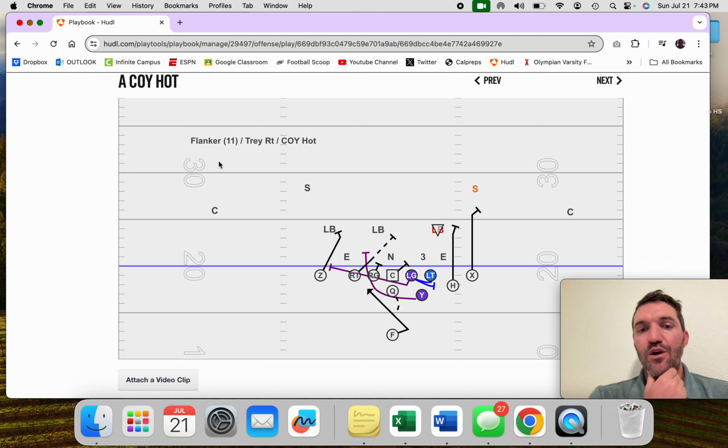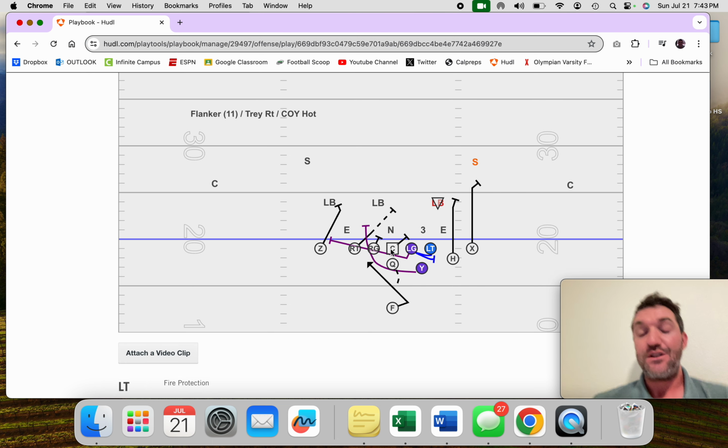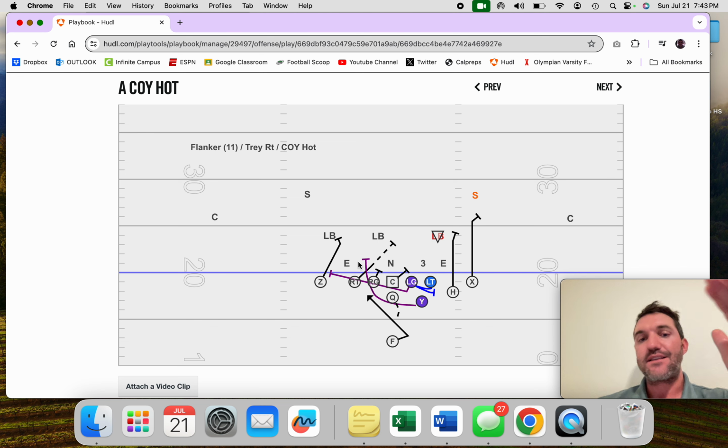So this is flanker, 11 personnel, trey right. So we're in trips to the right, but there's no gun call, so everything's tight. It's Koi hot. Koi stands for the Y is going to be pulling. So what you have here is the three O-linemen to the side of the run. That means the three left O-linemen, since it's hot, are down blocking. Okay, they're blocking back to their right. Okay, so to keep it real simple, if there's someone in your gap, block them to the right. If there's no one in your gap, work to a linebacker.